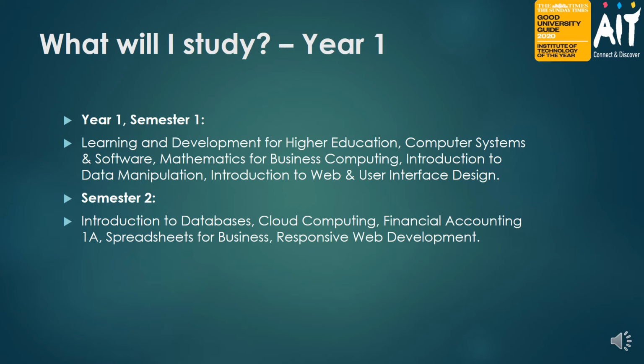Equally, the next module and financial accounting, there's some overlap between them, because you can do an awful lot of your accounts by using something like a spreadsheet.